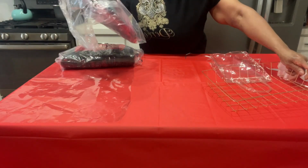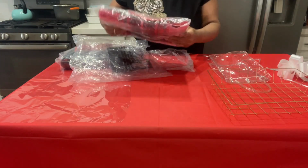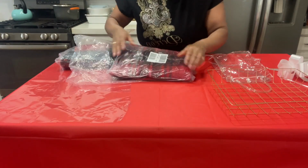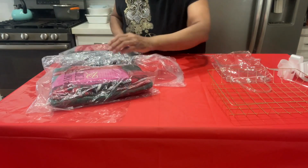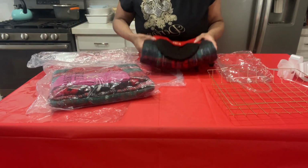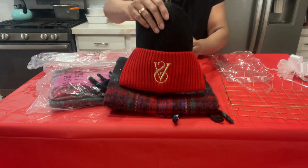And here's one of the items that I think is so cute. This is a hat and scarf set from Victoria's Secret. Let's see, did I open this one yet? Oh, I opened this one. So I'm gonna keep this one in the package, but I wanna show you what it is. It's a beautiful beanie.